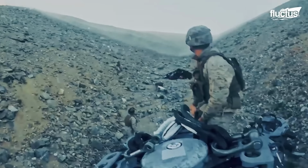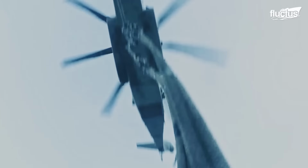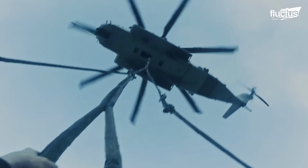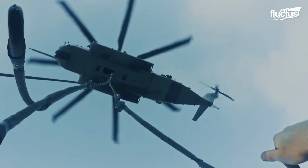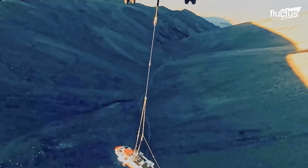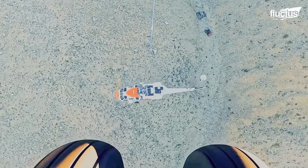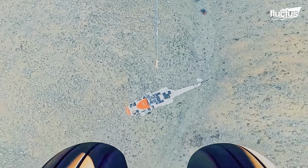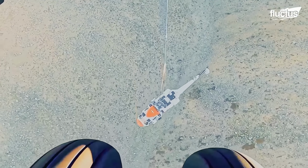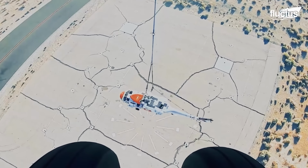This mission to lift the 15,200-pound search and rescue helicopter was challenging, specifically due to an altitude of 12,000 feet above sea level. However, the CH-53K successfully performed the mission and proved its efficiency.